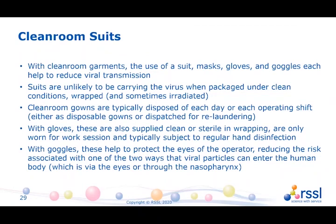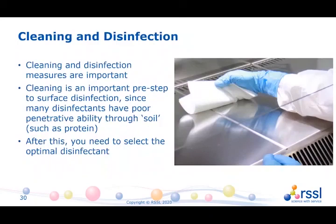So as it stands in general, the safest place to be is probably within an aseptic filling area where all parts of the skin, eyes, and mouth are covered up, and there's high air change rates, and everyone's wearing a brand new piece of sterilised personal protective clothing, and then the risk increases through other clean rooms and then into offices and things. Now, cleaning and disinfection measures are important.